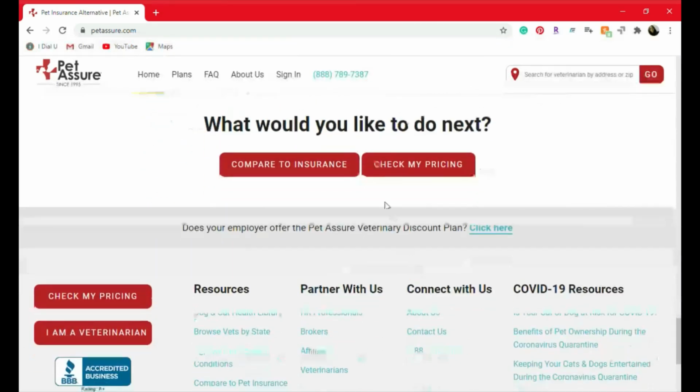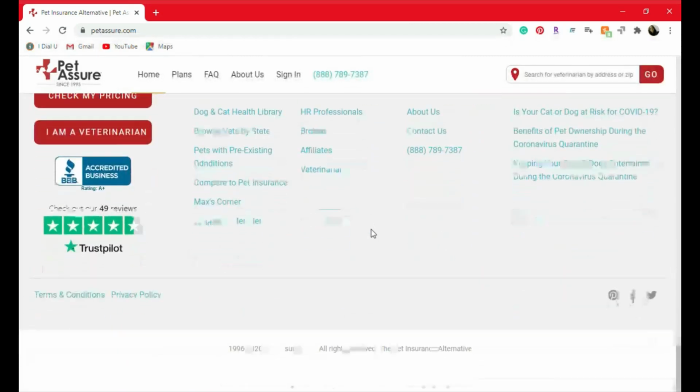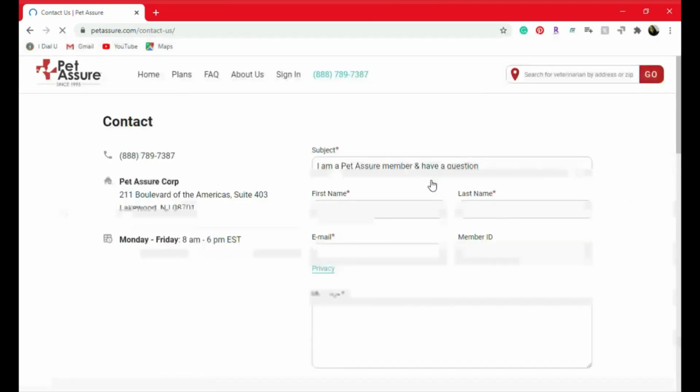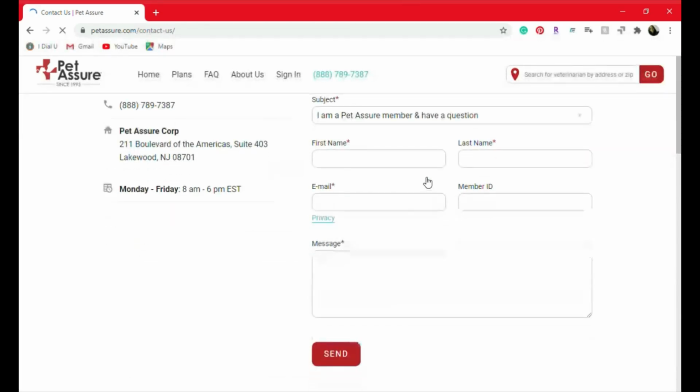Then that's how you do it, right? That's all you do. You touch base with them. You can do so by scrolling to the bottom. Connect with them. You can just hit contact us, right? You don't have to talk to anybody if you don't want to. You might be an introvert. That's perfectly fine. It's already pre-filled in here.